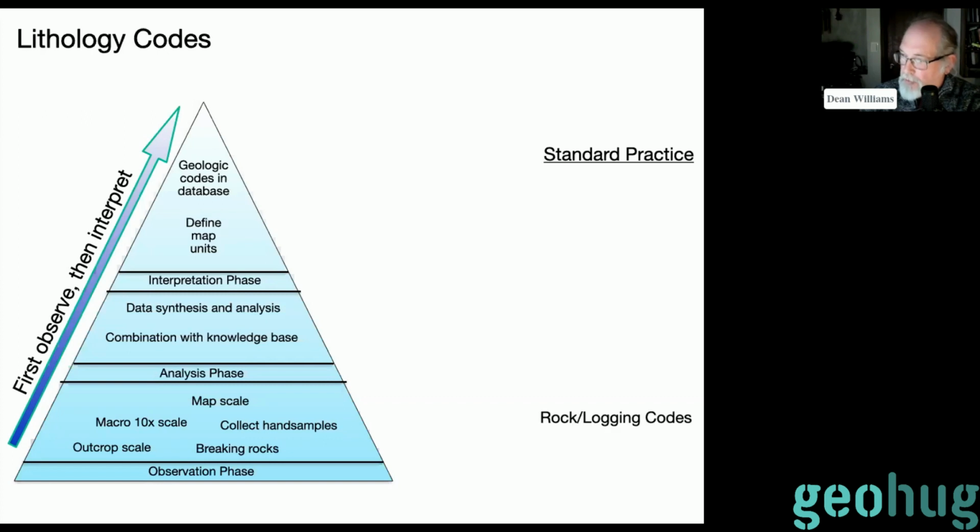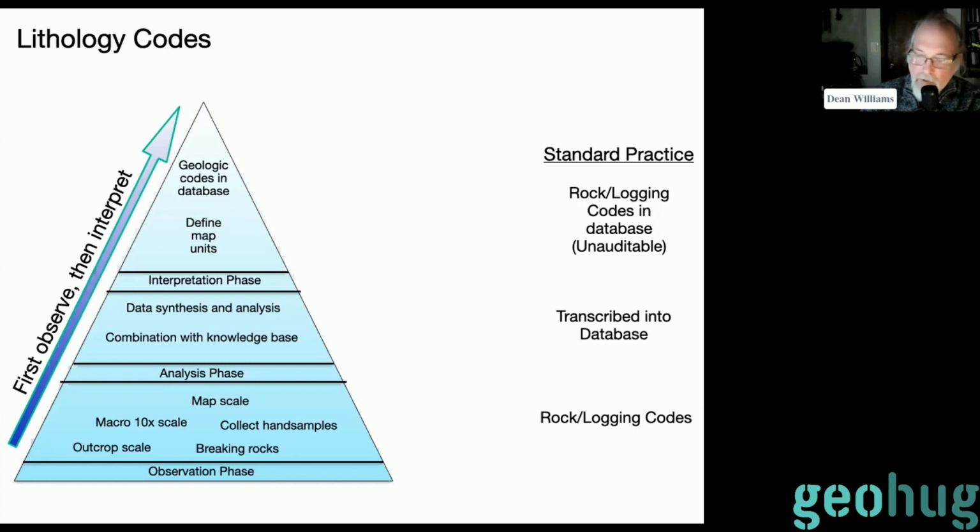Now, the standard practice is you put rock and logging codes at the initial stage of the observation. These are transcribed into the database, and there they are. They're unauditable because there's no backup data. If there is a description in your column that says comments, it's useless, because today, if you can't take a mouse and with 3 clicks, spin your data in 3D, it's not going to be used. And if you have 200,000 meters, each meter with a description, that's wasted time and space, because nobody's ever going to look at it.